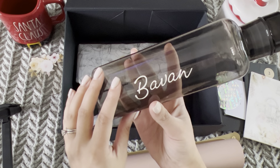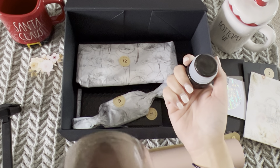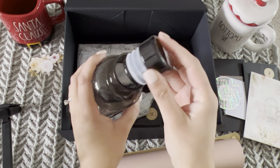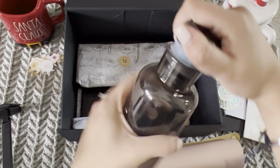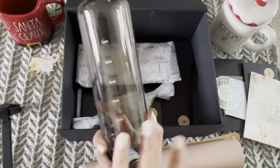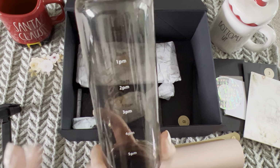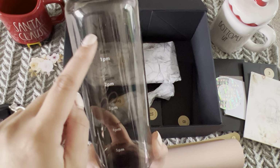It's got my name on it. It's one of these twisty ones, so you can push it down and it's got a proper seal on the inside, and then you twist them open. And it has markings on here, so these are not as confusing as they look, because the first time I tried to look at these I was like, what? Okay, when it's up to that, it's full.